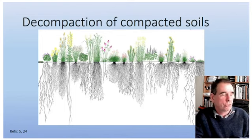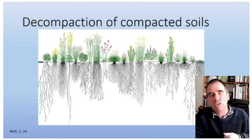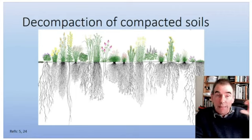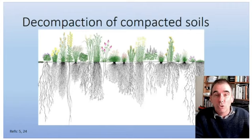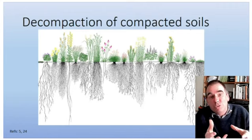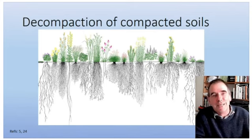And in fact, some of the plants we like to call weeds are doing that. Things like docks and dandelions, very common weeds in agriculture. What are they doing? They're actually trying to decompact the soils that agriculture has damaged. They're actually trying to improve those soils again, so they're actually doing some good, although farmers tend to hate them, of course.